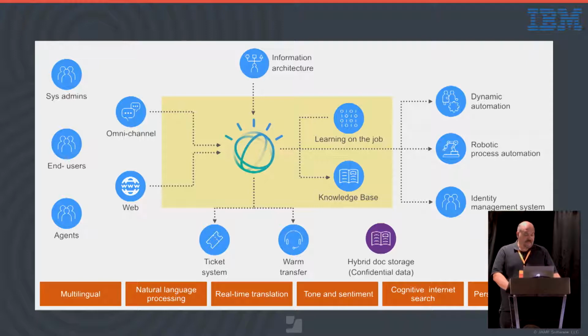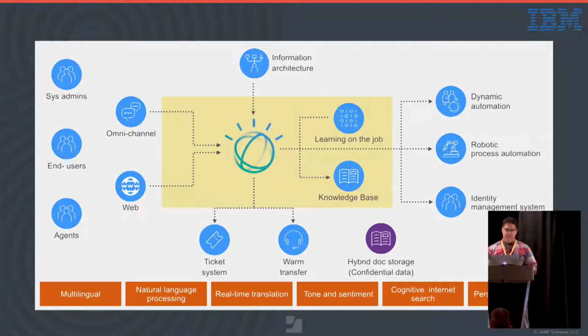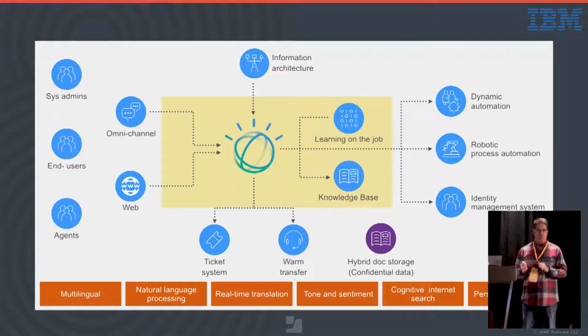So with that, I think I'm at the point where I am going to pass this off to Greg to give you a brief demo. All right. Hey, thanks for your time. My name is Greg Gustafson, and among other roles, I work with the teams that transition and deliver workplace support services with Watson, plus some other roles.